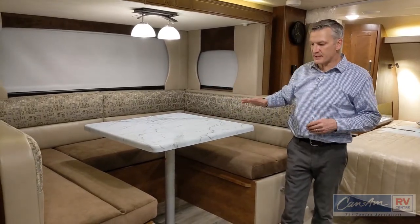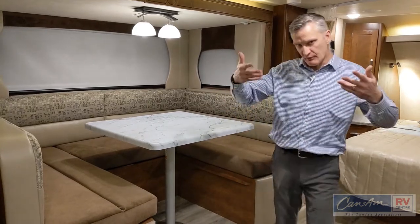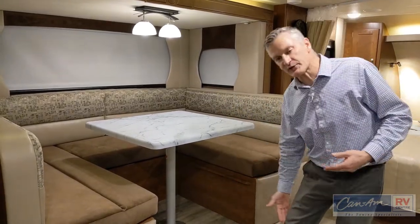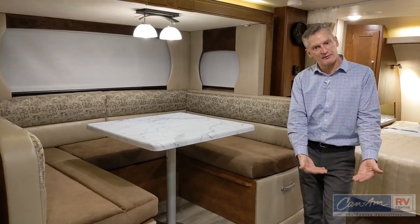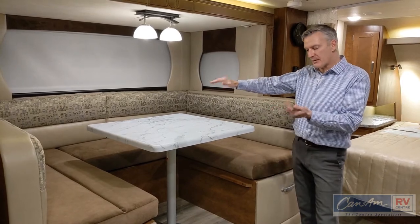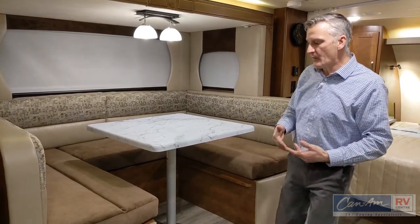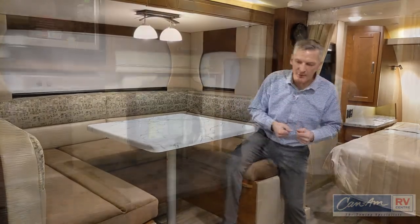A really nice bed space here. It is a raised slide. That's part of the functionality of a lower stance trailer. Remember, we were outside saying where the floor is near our knee. That couldn't happen if the slide was at floor level, because then the floor would have to be above the top of the tires for that slide to go out. So with the raised slide, we have really nice entry and exit into the slides. Very comfortable to do it that way.